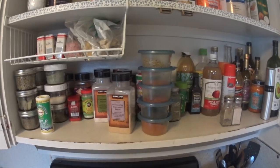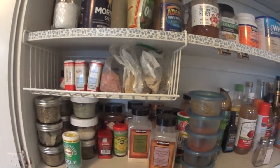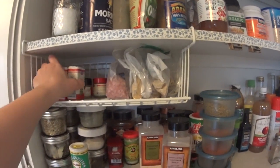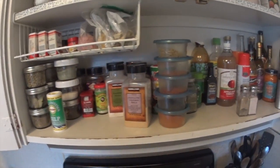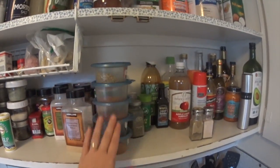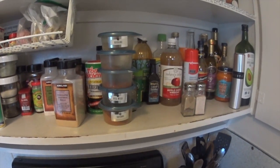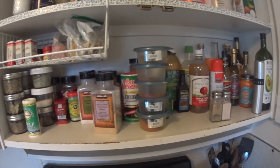Okay, got all the little things organized. I have a few bulk spices that I didn't want to use a whole jar for, so they go in the basket, and all these other little tiny ones so that they don't get lost down here in the chaos. And then I've got some in jars over here and some in Tupperware-ish containers that I did a long time ago. So I kind of have reorganized a few times, and this is just how it ended up.